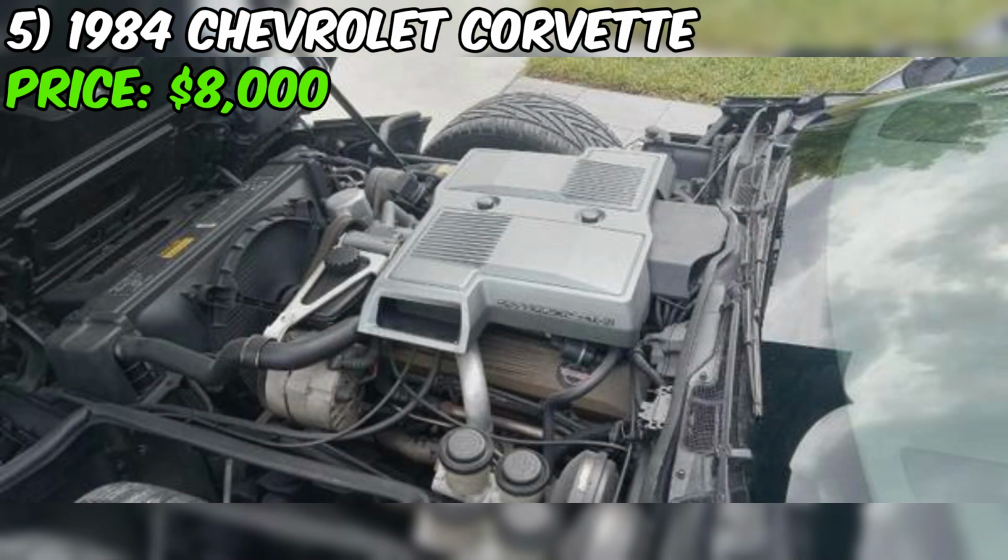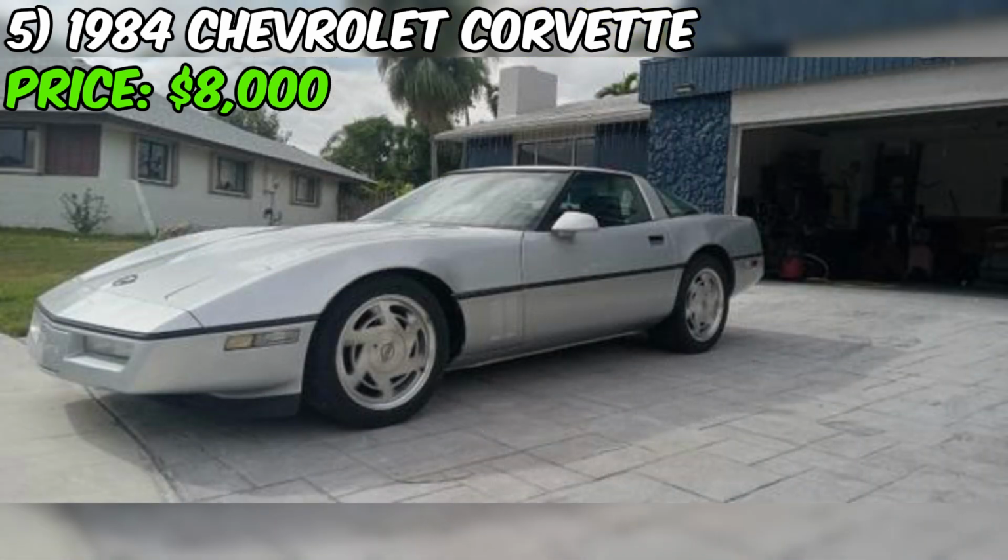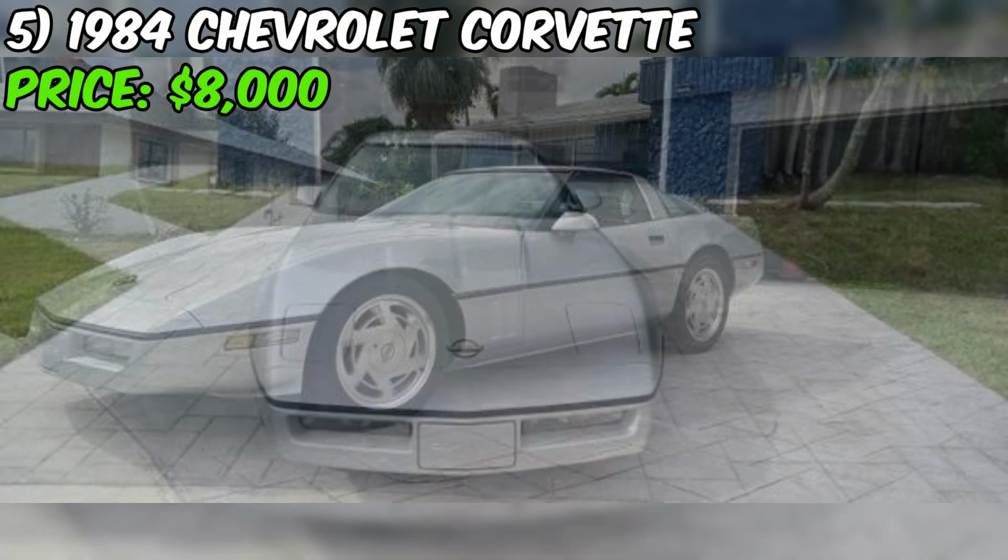Perhaps the most impressive aspect of this Corvette is its ownership history. The seller states that it's a one-owner vehicle, which is incredibly rare for a car that's nearly 40 years old. This suggests that the car has been cherished and well-maintained throughout its life, making it a great choice for collectors or enthusiasts who appreciate a car with a story.